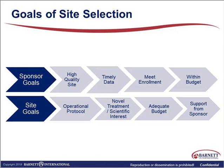For the site, what they're looking at is basically, do we have an operational protocol? I always feel that protocols should be sent out for a feasibility check, in real time. Send it to an investigator who is a very good investigator, not just our key opinion leaders, but those who actually enroll subjects and get them in on time. And also use those top coordinators you have. Send out draft protocols and draft case report forms, have them vet them, and see if they would work in real life. I worked for a company once that did this with all of their protocols.